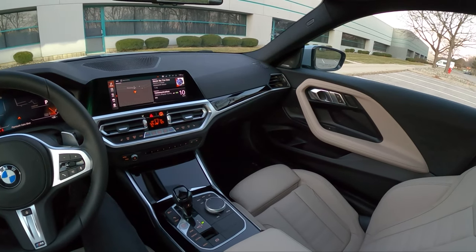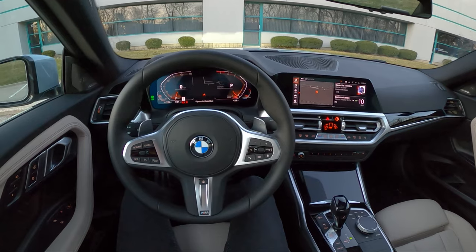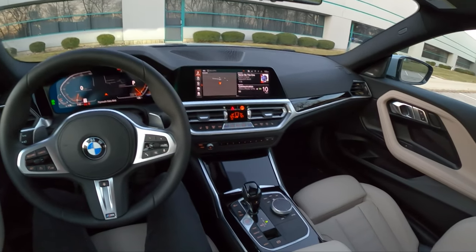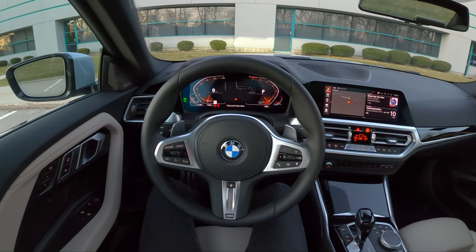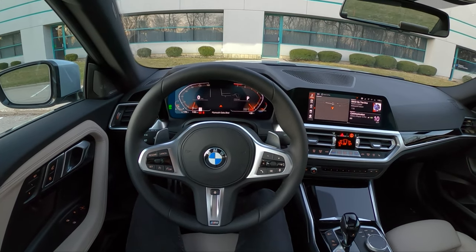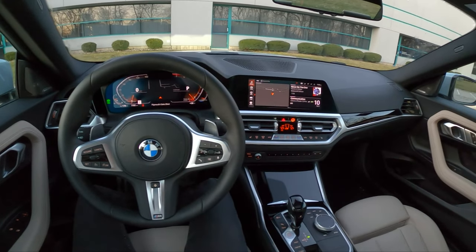We'll talk about what it's been like to live with this week. We've had it out on track. We've driven it on the streets. It's a pretty fun little package. We've compared this to the 240i. We can compare this a little bit to the 2-liter turbocharged Supra. Very similar powertrain, very similar vehicle.